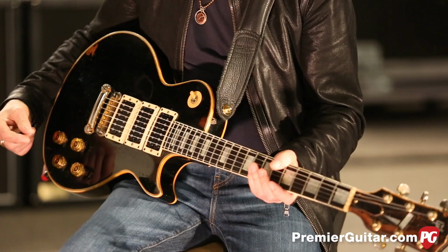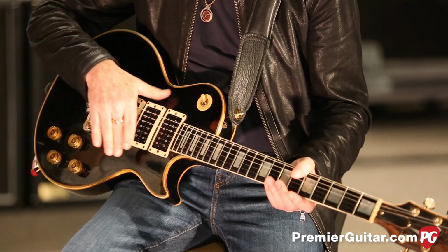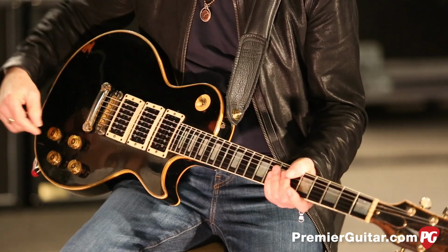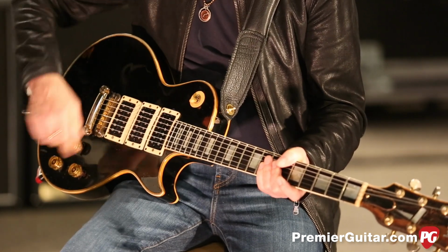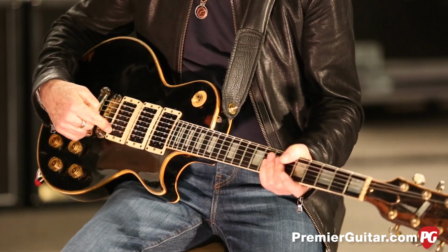And so he had them route it for 3 humbuckers, and then he wired it, I believe, the same way as I have it now, which is, if you forget about the middle pickup, the selector switch goes straight to this volume, and this volume is a master volume for these 2, the neck and the bridge position. Sure. Right?